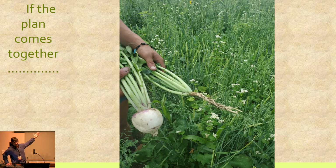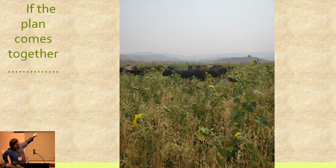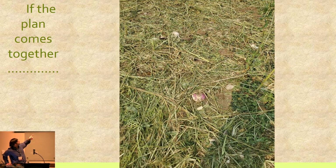Other roots, right? Your radishes, your turnips, and you can see the buckwheats blooming. Again, integration of livestock into that system. Marlin could be doing the soil health 2-step. There's poop, poop, pee, poop, poop, pee, residue.